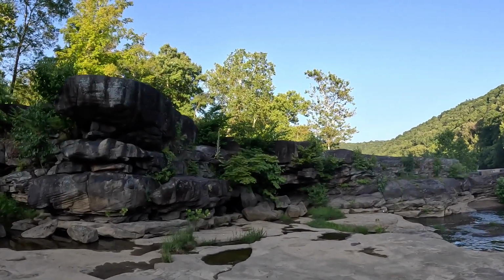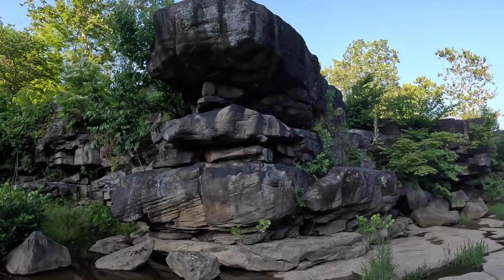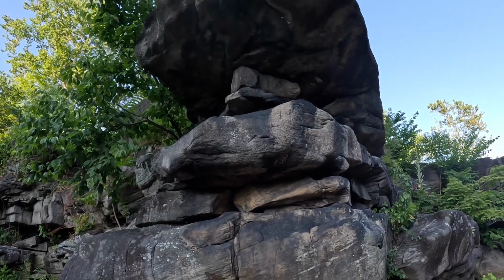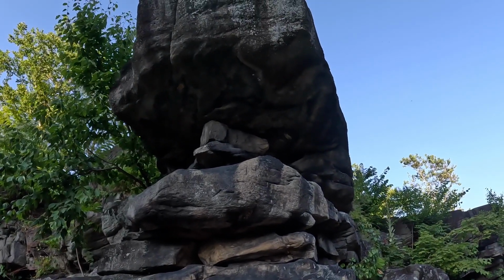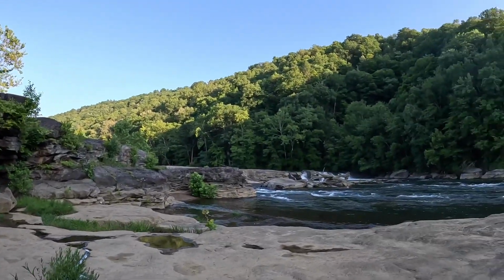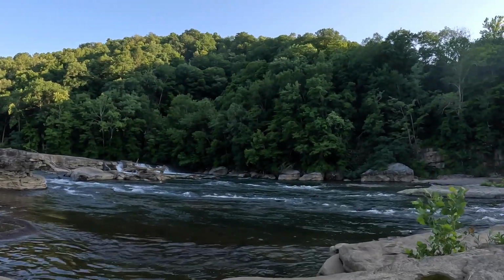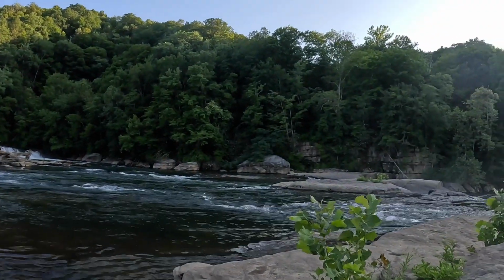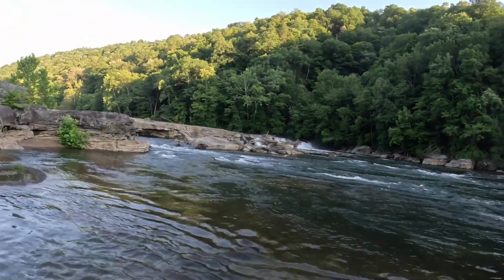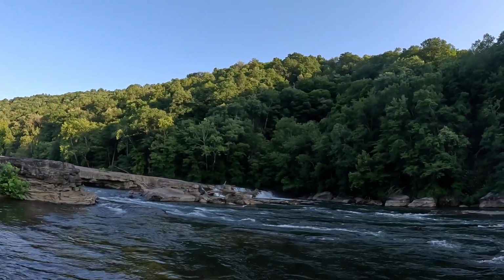And here's, just so you can see, earlier when I was at the upper set of falls, I was standing on top of this rock. It's easily a good 12, 13 feet. There's a pretty good look at the upper falls now. I'll walk out and turn towards them. There we go. Definitely pretty.